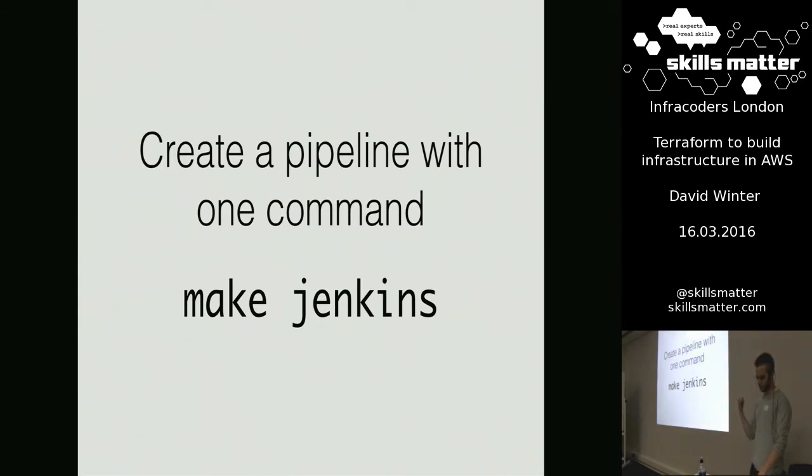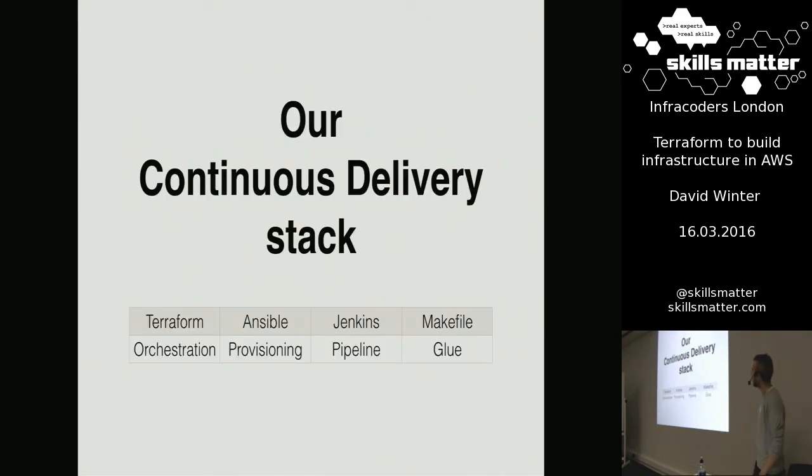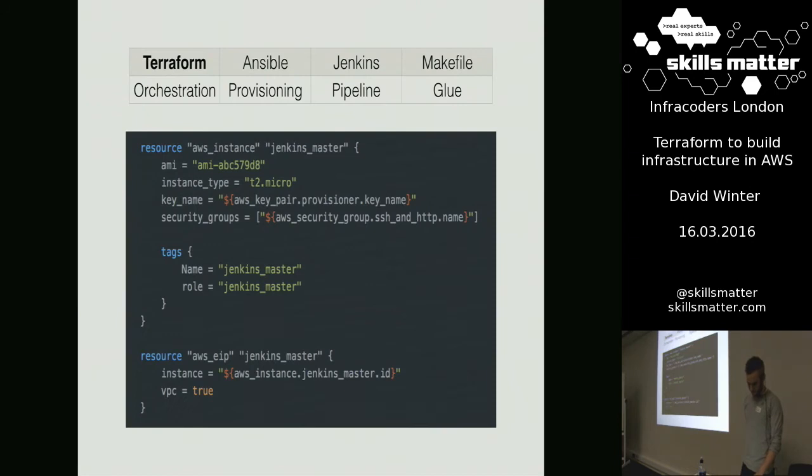This is it, and you saw me running this just before I started. Behind the scenes, there's obviously more to it. We've got a few different tools doing different things, and I'm going to run through each of those.